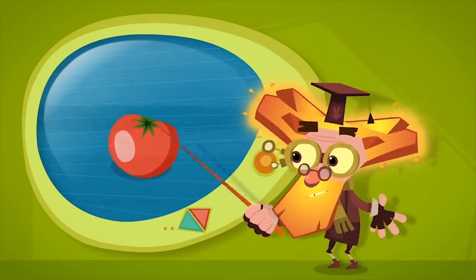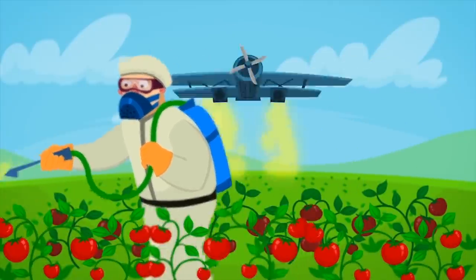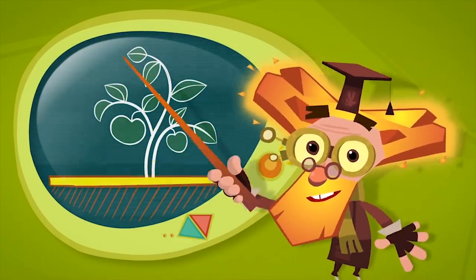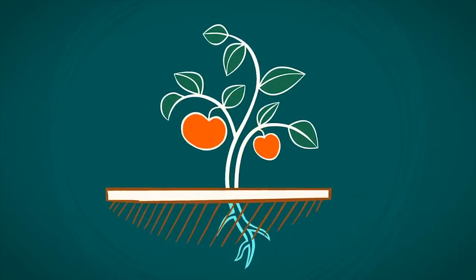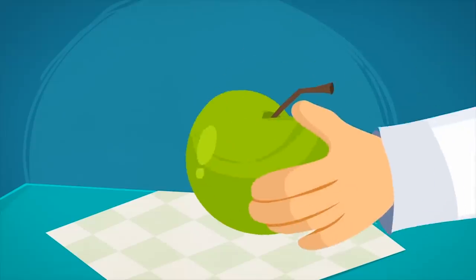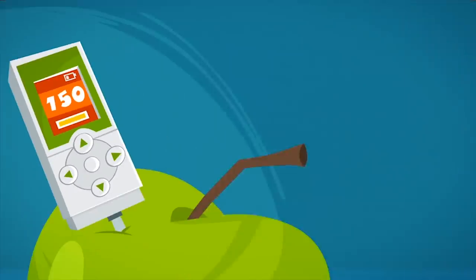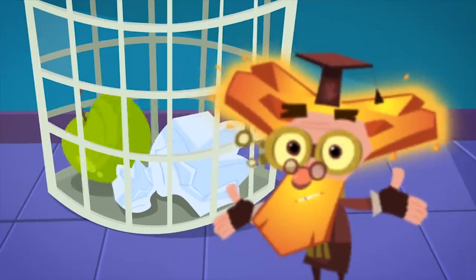To grow apples, tomatoes, or melons faster and bigger, people add chemical fertilizers to the soil. But there's a problem if too much of these chemical fertilizers is used. When there's too much of them, the harmful chemicals get inside the fruits and vegetables, and that makes them very dangerous to eat. An eco-tester is a special device that quickly shows how much of these harmful chemicals have gotten inside of the food. And if the reading is too high, that means you shouldn't eat it.